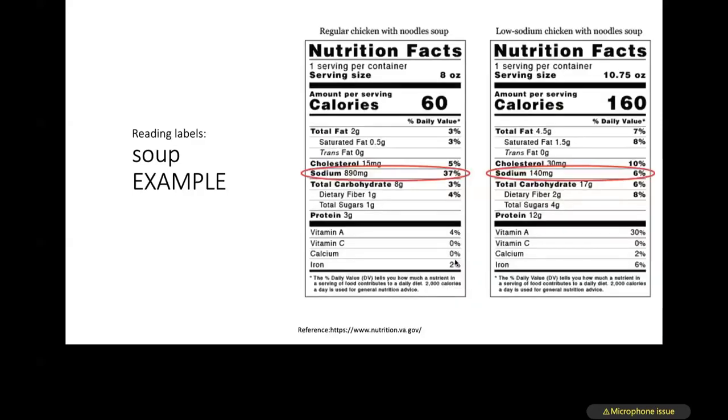Another example, when we are checking the label, you can see what a little label reading can help. Regular chicken noodle soup contains sodium like 37% or 890 milligrams, and the low sodium version of the same chicken noodle soup contains 140 milligrams. So if it's 140 milligrams or less, then it's good. It can fit into your heart health diet.